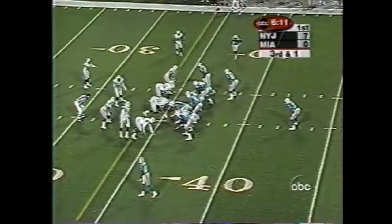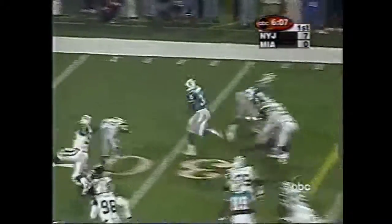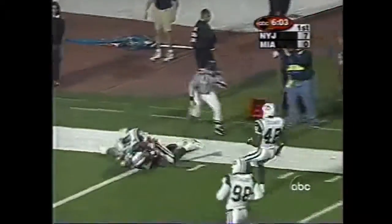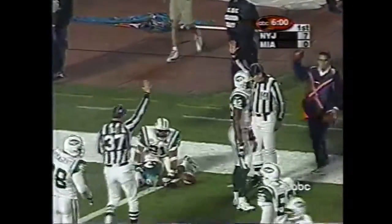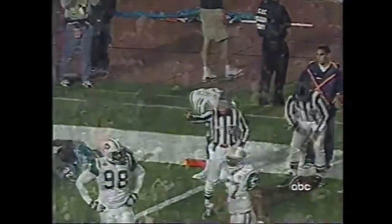It will be 3rd down and 2. Don't ask him to have to win it for you in the fourth quarter. Key early conversion here, and they get it with Johnson taking off on a 3rd and 1, and then held down at the 1 by Victor Green. Oh, how great it is when you have a running back that can make a play.